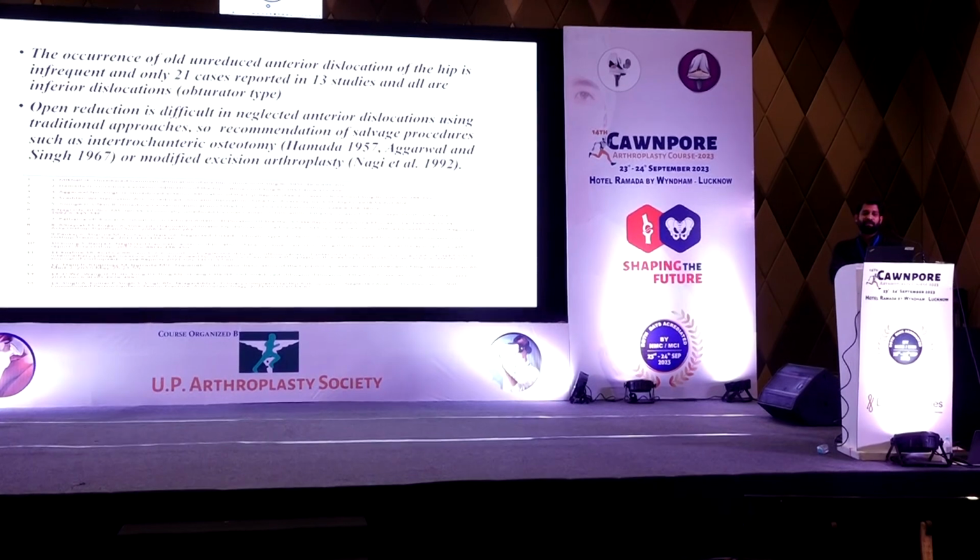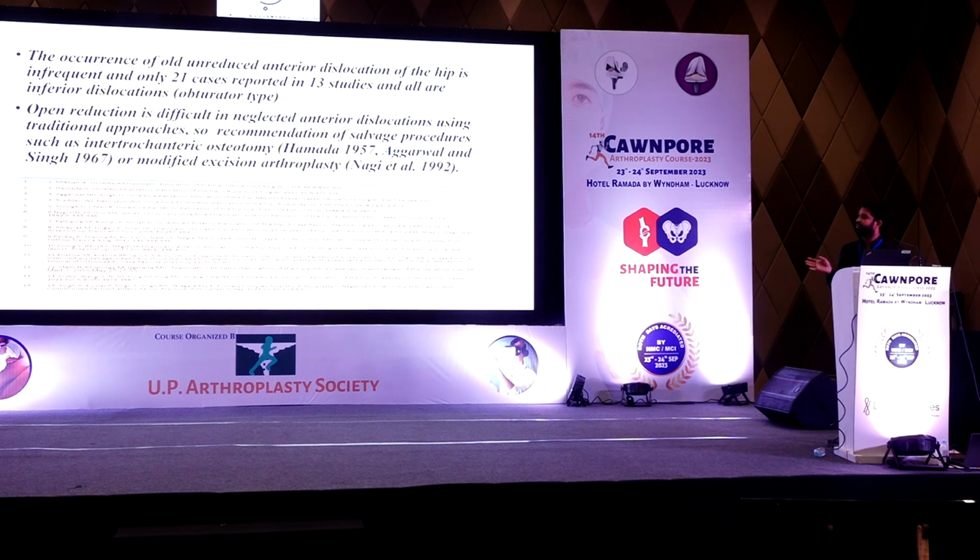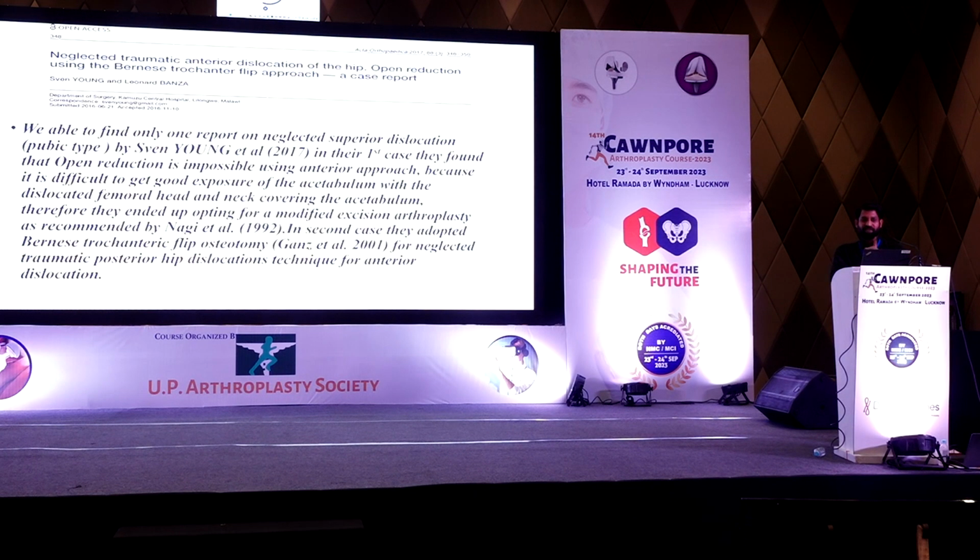Sir, in the literature, 21 cases of neglected dislocation were reported in 13 studies. In these types of cases, open reduction is difficult, and salvage procedures like intertrochanteric osteotomies or modified extended arthroplasties are recommended. So these are the 13 studies, and one study by Young denotes the superior type dislocation. Only one study we found. This is our case, in which they did the trochanteric flip osteotomy, and THR was not done.